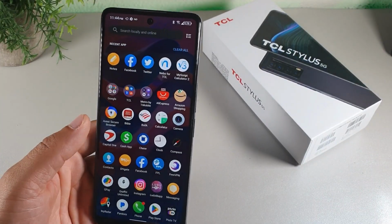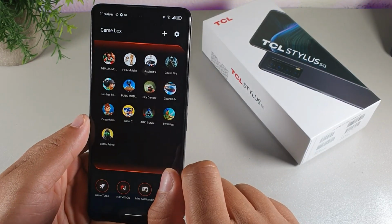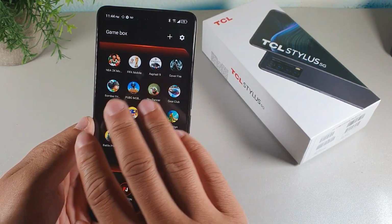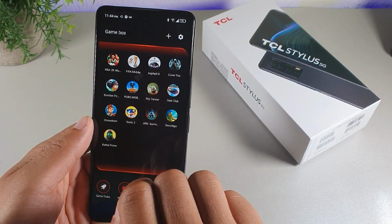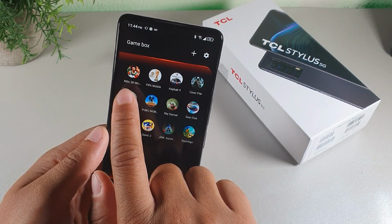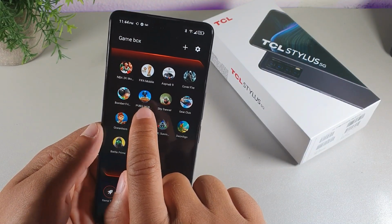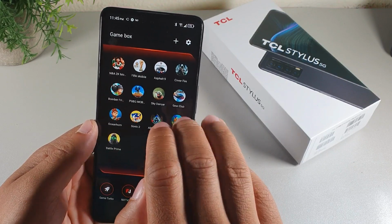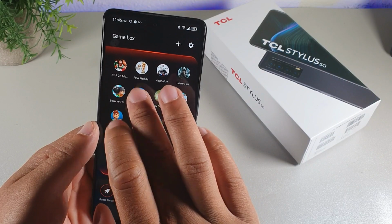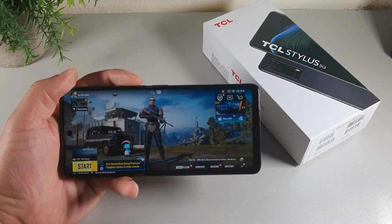Another thing that's pretty cool is this thing has its own game mode, so you can actually launch games in something called the game box. And so it's going to give you a variety of games that you could play around with, and they actually give you some really high quality games like NBA 2K Mobile, PUBG, Battle Prime, Gear Club, or some of my favorites, Asphalt 9 and Cover Fire. So let me just show you a little bit of gameplay while using PUBG on here.